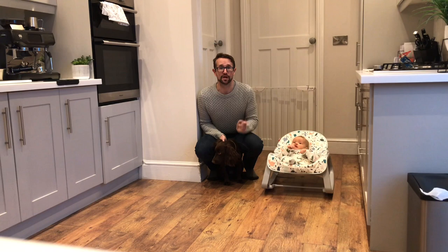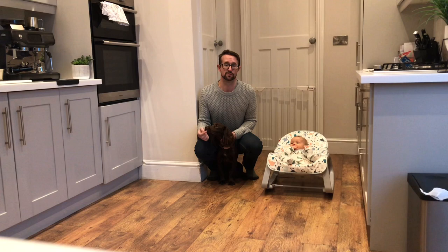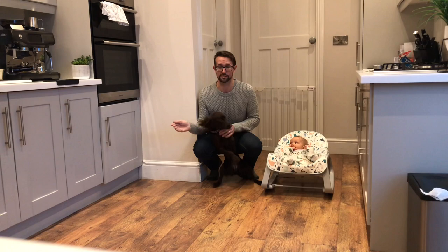And if he stays still, we're going to give him strokes, rewards, cuddles, food, whatever it may be. We're never going to call the dog to us for the reward. We're not going to let the dog see the reward because he might break that sit and come running towards us. We're going to go back to the dog nice and calmly, and then we're going to reward the dog.